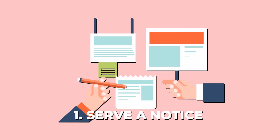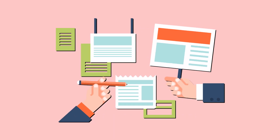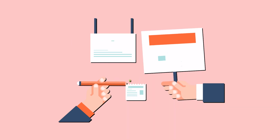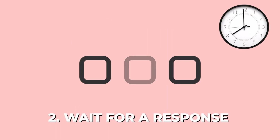Number one, serve a notice. Depending on the reason for eviction, you will need to serve the tenant with a specific type of notice. It could be a notice to pay or quit, a notice to terminate lease, or a notice of termination of tenancy. The second thing is wait for a response. The tenant will have a legally mandated time to respond to whatever notice you've posted.